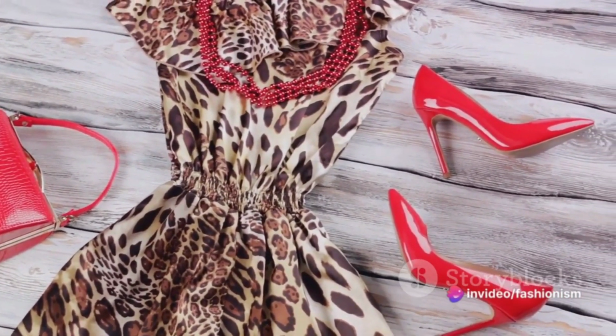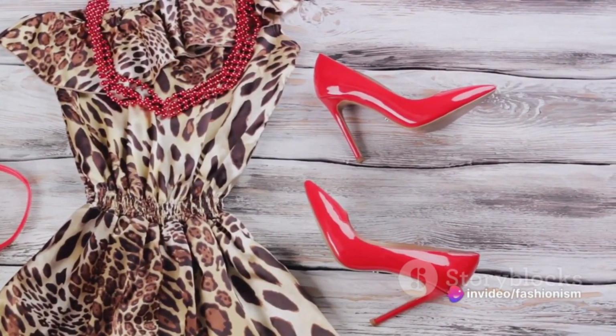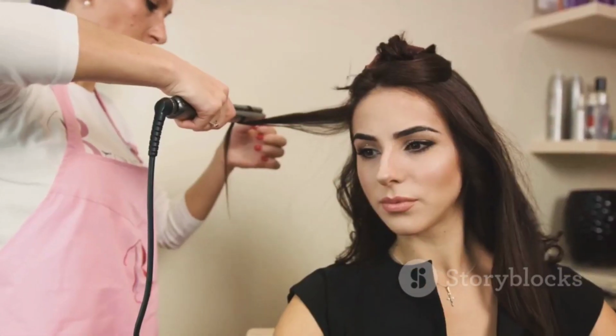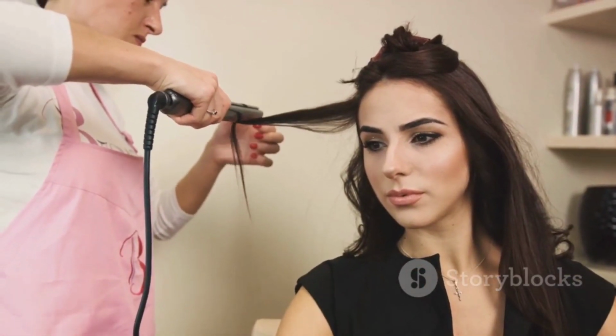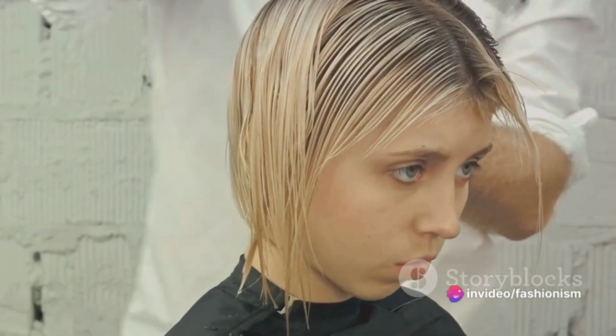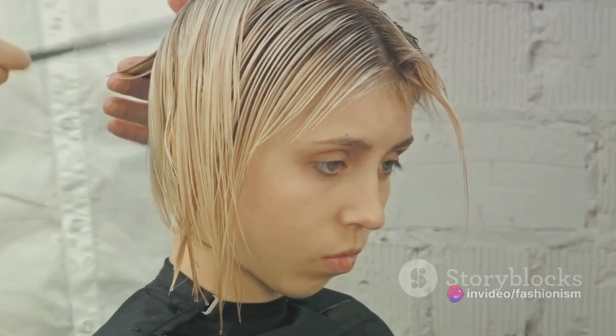Now let's talk about hairstyles. The key to a professional hairstyle is to keep it simple and elegant. A sleek bob or a classic bun can be a real game changer. For those with longer hair, a high ponytail or a French twist can bring a sophisticated touch to your look. And remember, a good haircut not only makes you look chic, but also saves you valuable time in the morning.